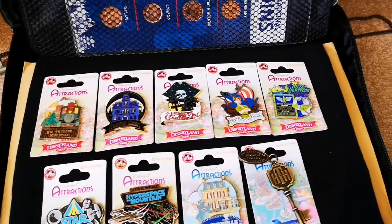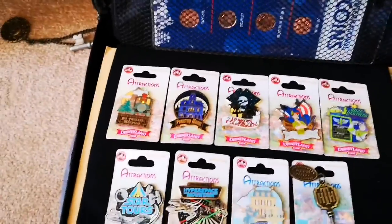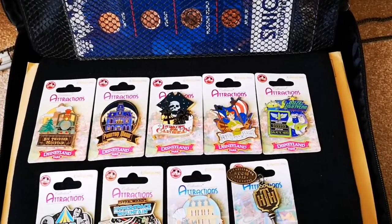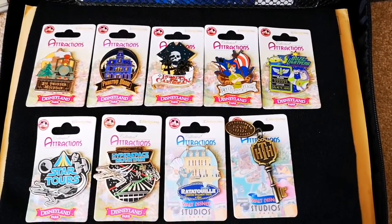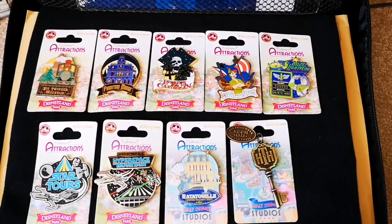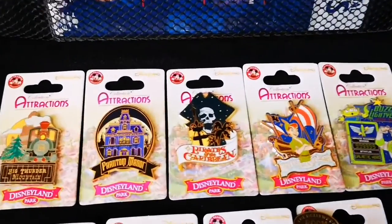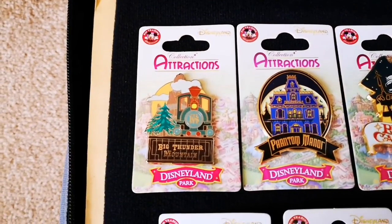So attractions pins are, if you don't know, basically a whole series that was issued for Disneyland Paris, and is all about the rides, and these are my favourite ones. I really want to keep collecting these. They generally tend to come out with a few more each year, I think, but as you can see, they're all themed to the rides.